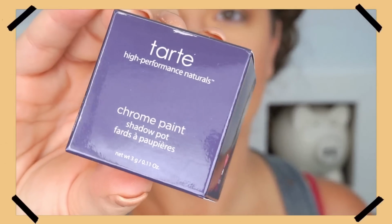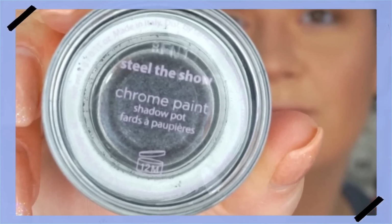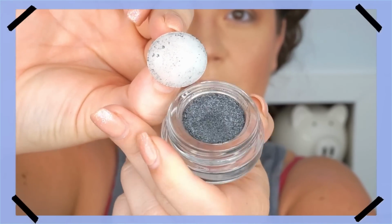So the next thing that I did get in my box that I don't remember this being teased, I'll have to look, is this Chrome Paint Shadow Pot in the shade Steal the Show. Apparently there are 4 different shades going around, and for some reason, even though this is not in my quiz, it gave me the darkest, vampiest, sultriest shade, Steal the Show. I tried it with my finger last night when I got my box, and then today I did it the way it's recommended on the card.